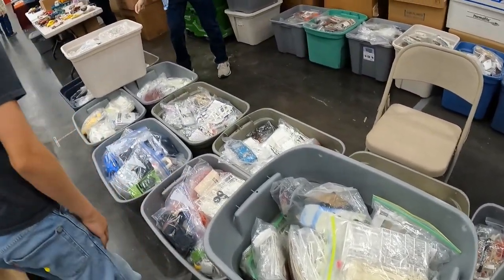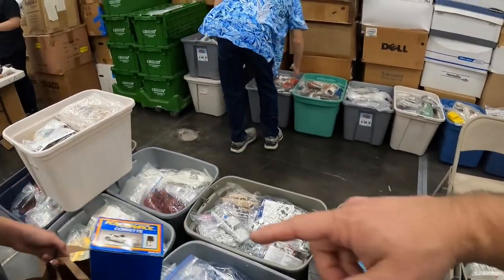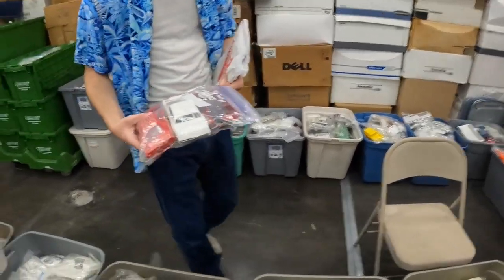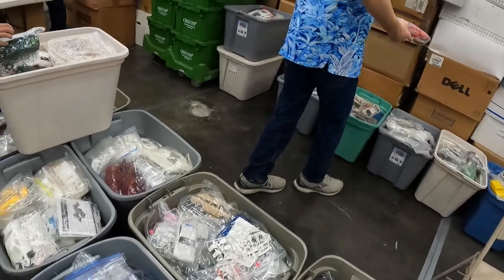Isn't this the guy you bought a big bin of parts from? Or no. Oh, it was a different guy? The guy that I bought this from. Oh, it was the guy you bought that from, yeah. This must be that guy then. NASCAR bodies. Yeah, those are old. Put them back in the right bin. He's got prices on them.